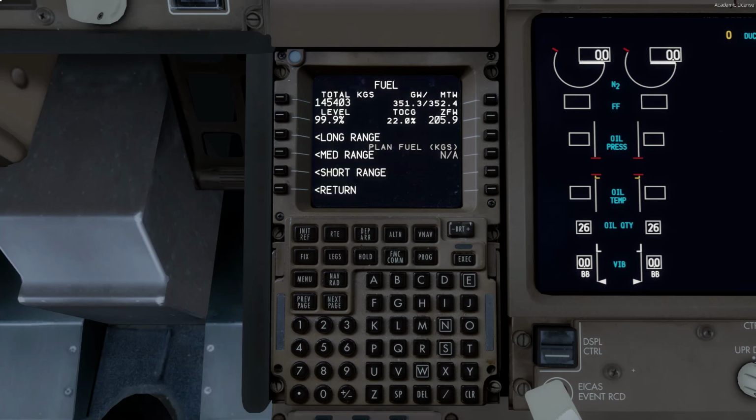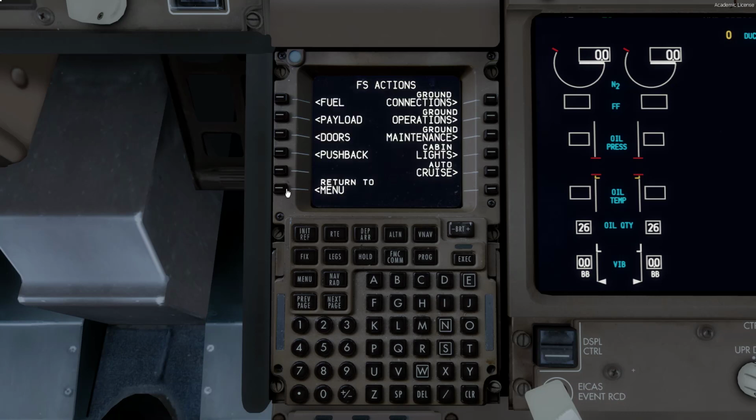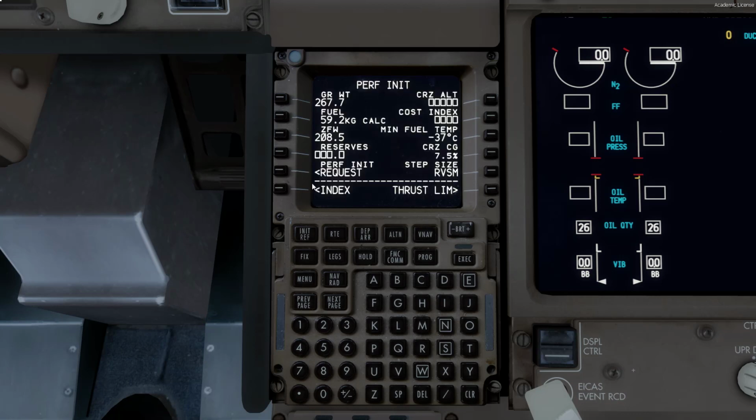So, let's load on the fuel before we do any perf init. We're doing 59 tons and 196 kilos of fuel today, and we're going to be using 52 tons of fuel. So we'll have 7 or 6 tons of fuel left as we arrive at Toronto. We have to set zero fuel weight as well, which is 208.5. FMC 048 goes in there.